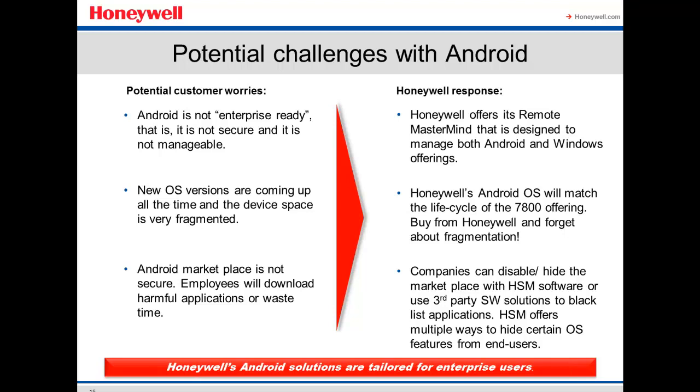And the beauty here is that we own the hardware, we own our Android build, and we own the remote mastermind software, so we can bundle those three components very tightly together. There are a ton of companies who say that they can manage Android devices, but the reality is that unless those companies work with the hardware vendor, they will not get root access and access to all the key APIs that you need to truly manage the device. So that's definitely our advantage here.